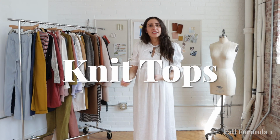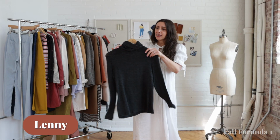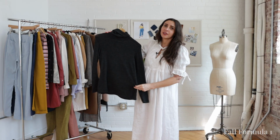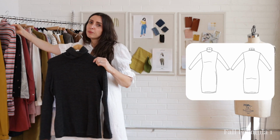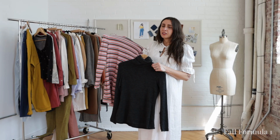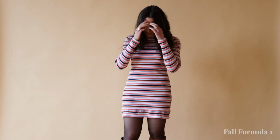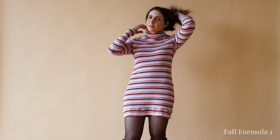All right, now let's talk about knit tops. So for a pattern, you can shorten the Seamwork Lenny into a chic turtleneck top. I made Lenny in this rib knit fabric, which I also love, and I'll link to that project below. I love the idea of using a striped knit for this look. I personally like a really fitted option, but I think loose and cozy would also work really well.